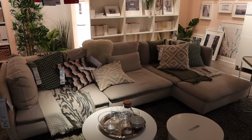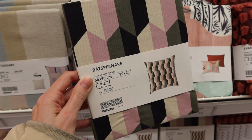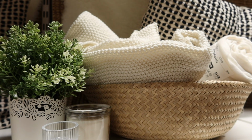If you've shopped at IKEA, you'll know how easily costs can add up when you pop in for a specific item and leave hours later with a car full of cacti and scented candles. So here are my tips to make your IKEA visits more efficient and cheaper.